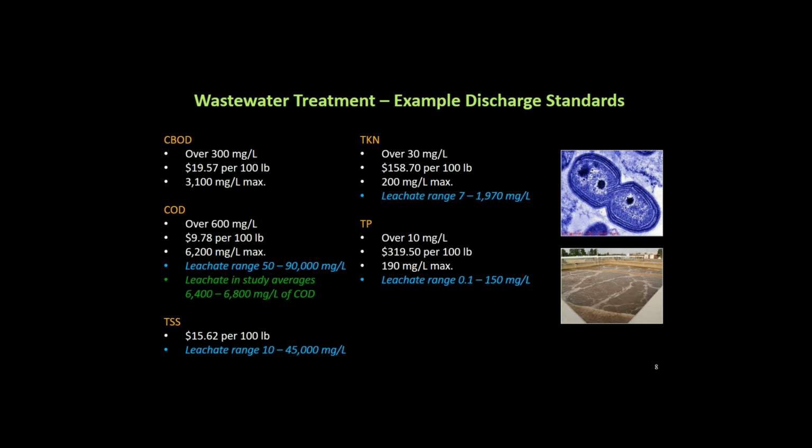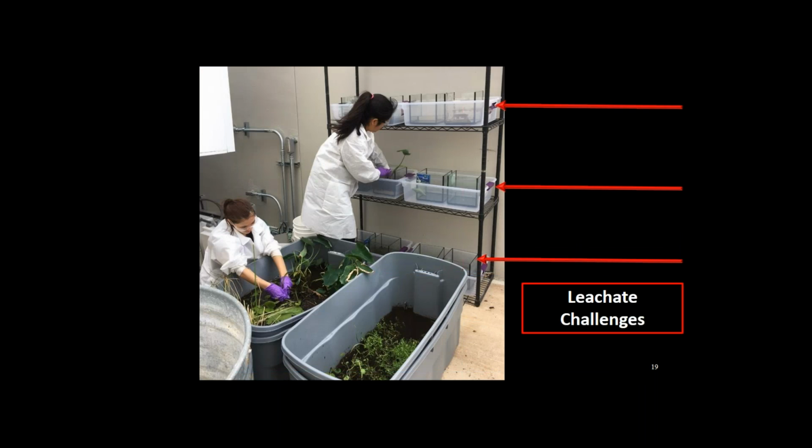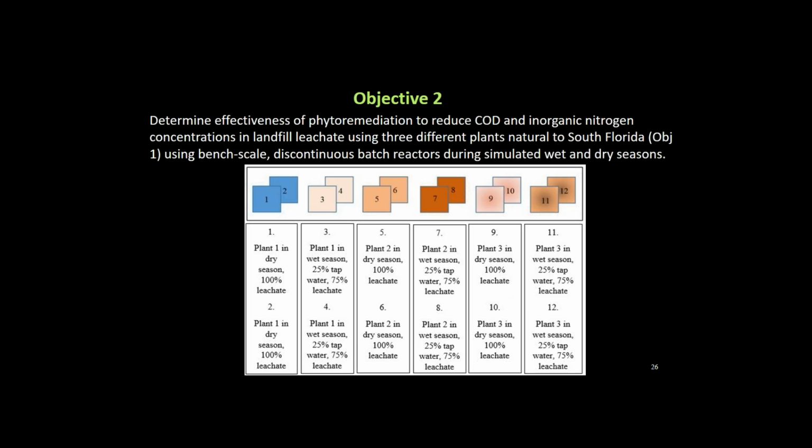Okay. Any other questions on this slide or objective 1, or any suggestions? Do we suggest measuring the change in the leachate quality at this point? Because I think that'd be interesting to see, but let me talk about objective 2 to address that.